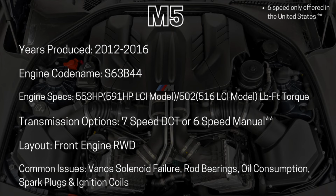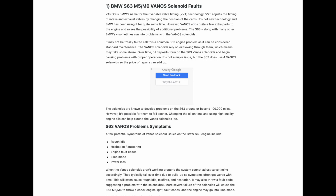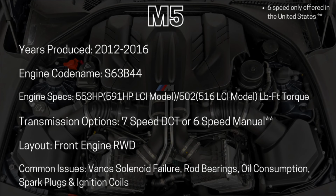Now, the common issues on the F10 M5 are not nearly as bad on this motor as they are on the N63 B44 motor. The common issues on the S63 are Vanos solenoid failure. Again, this motor is considered a hot V8, which means the turbos are in between the heads of the motor, and so it tends to get really hot and burn a little more oil, and with that comes making sure that the engine is constantly topped off and you're doing oil changes regularly enough to not have a potential Vanos solenoid failure.